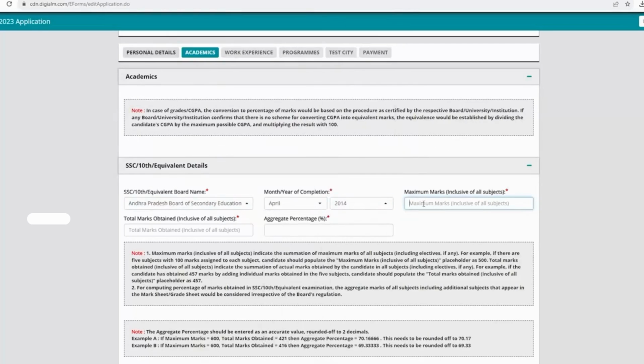While entering the marks, if any of the candidates only have letter grades without providing an equivalent percentage from that particular board or university, then the candidates should obtain a certificate from that particular board or university specifying the equivalent marks. But if any board or university confirms that there is no scheme of converting CGPA into equivalent marks, then the percentage can be calculated by dividing the candidate's CGPA by the maximum possible CGPA and multiplying the result with 100.